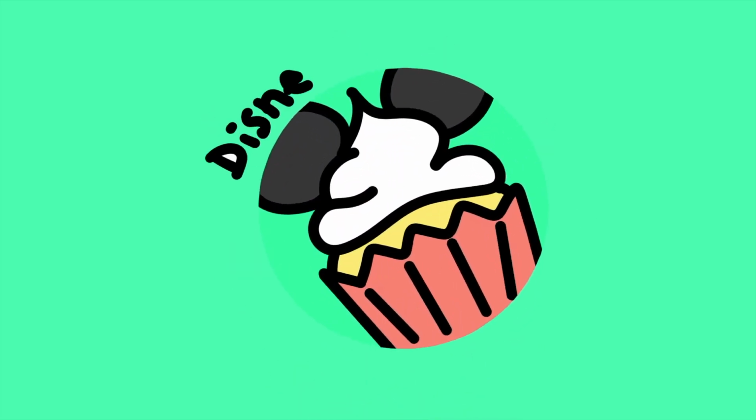Today I will be doing an updated Disney Funko Pop collection. Let's get started. I have a total of 353 Disney, Pixar, and Star Wars Funko Pops.